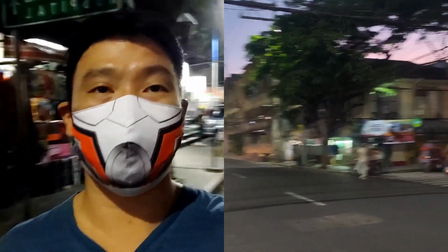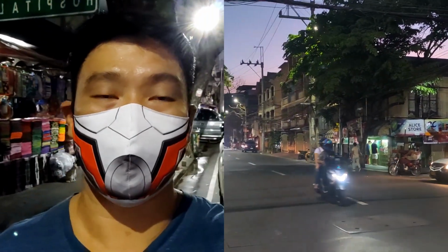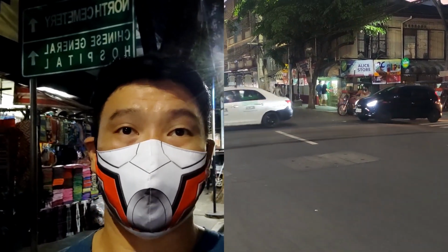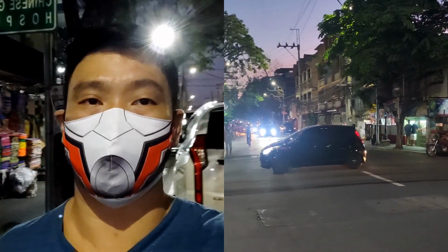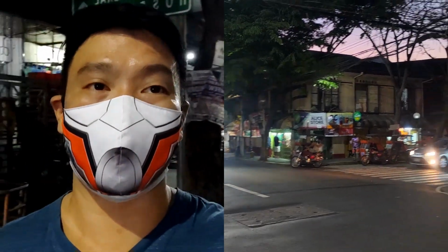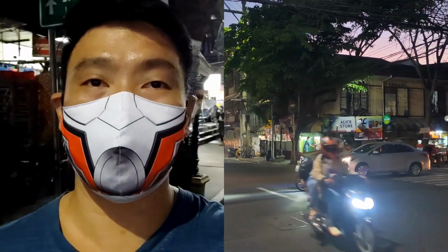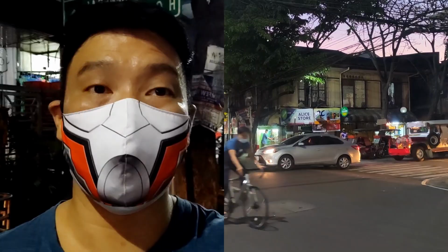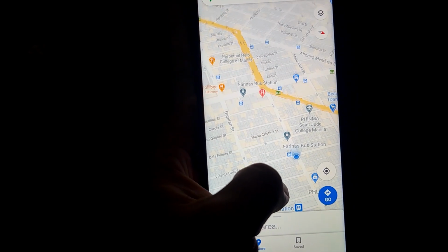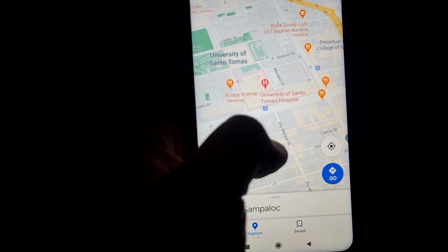So guys, ito na siguro yung last stop natin, no? And nandito tayo right now near UST, malapit sa Dangwa, no? And kita natin, no? Pupunta ang Chinese General Hospital to, and North Cemetery, no? So we're here, and we're going to test our last spot, last stop natin to, no, for DITO, and let's see the speed here near UST. So yan guys, nakita natin, no, we're somewhere near UST, okay, University of Santo Tomas.